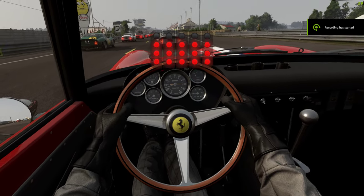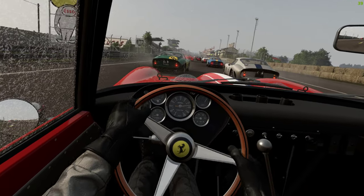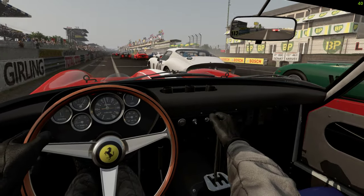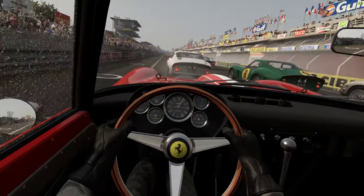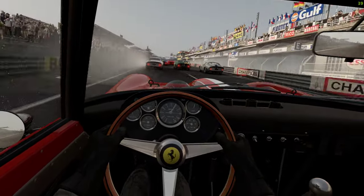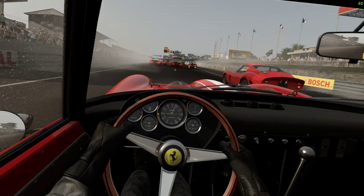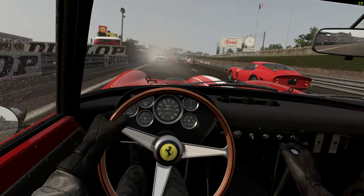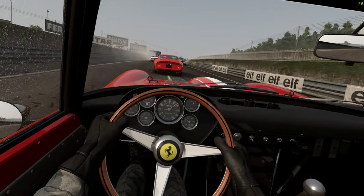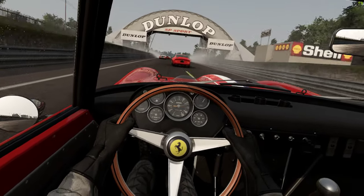Right, here we go. Last look at historic Monza for a while. A lot of people asked for the C-Class. Unfortunately, they just didn't fit in my head. It was like driving in a time warp. A little bit too early with all the billboards and stuff.